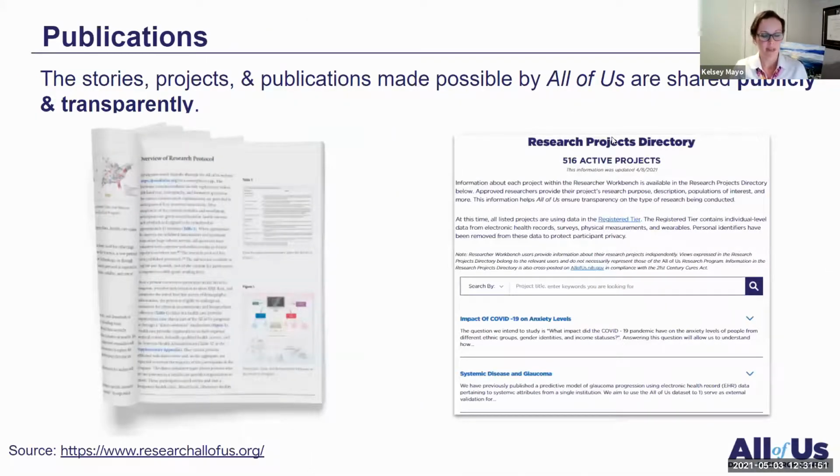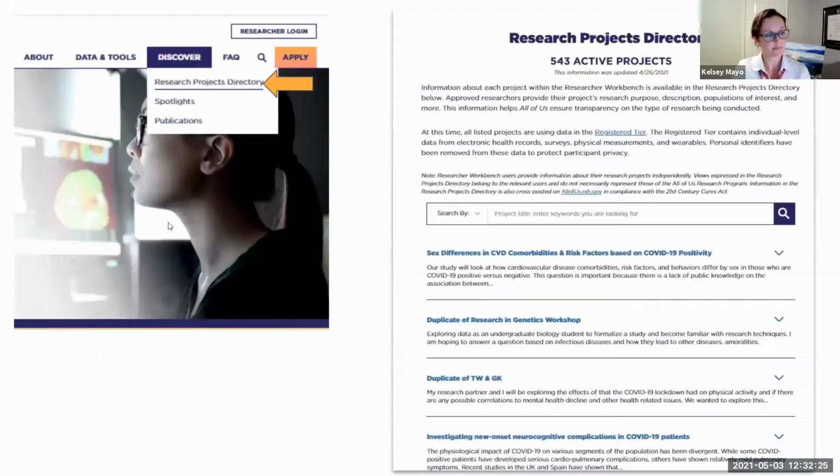Still on this public website, another thing that we're committed to doing is really sharing those projects, stories, and different publications that our researcher community are making possible through All of Us, and sharing those in a way that is very public and transparent. So on researchallofus.org, we not only make note of publications which have used the resource, but we go one step further and we actually show something we call a research projects directory. I'm going to go into that in just a little bit more detail in the next slide.